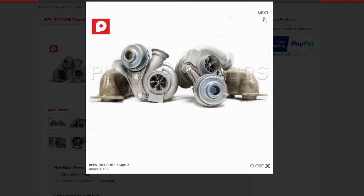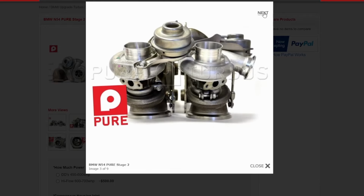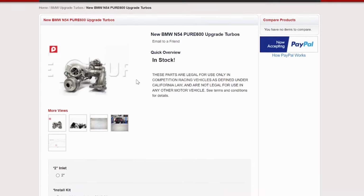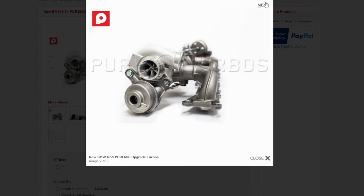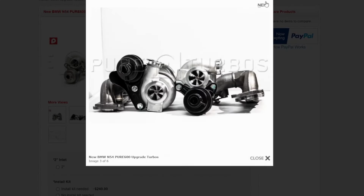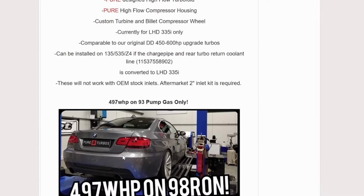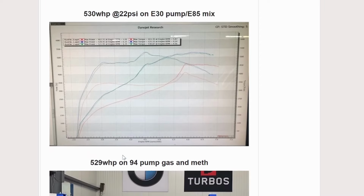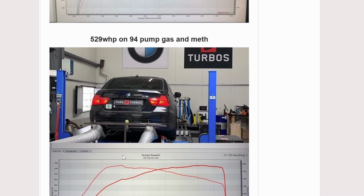If you decide to go with the stage 2 non-high flow variants, you can save 500 bucks and it's rated at 600 horsepower. But I don't know if that makes any sense because they also offer the Pure 600s, which is technically rated at 600 horsepower as well. And they go for $2,200, which is $800 less than the stage 2 non-high flows. I've heard some sketchy reviews on those. I'm not entirely sure. I would definitely do some research and find out what other experiences are like.